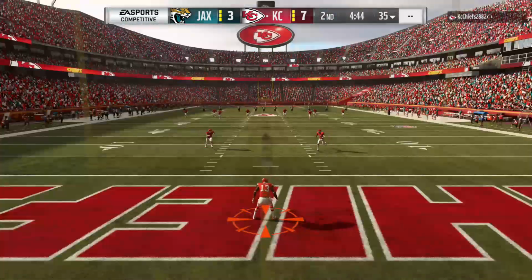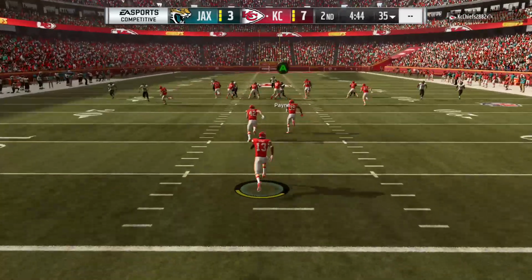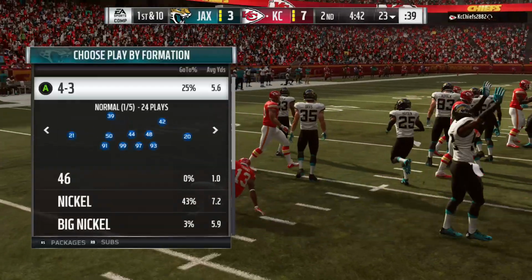Let's go ahead and break out some of the old chestnuts here, right, partner? Keep the ball in front, rally to it, and make the tackle, right? No big plays given up, no balls over your head. Bend, don't break. Hold on.